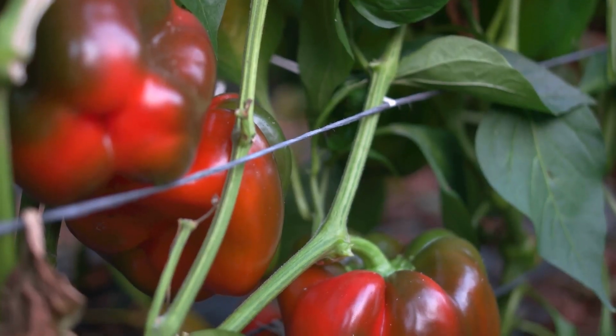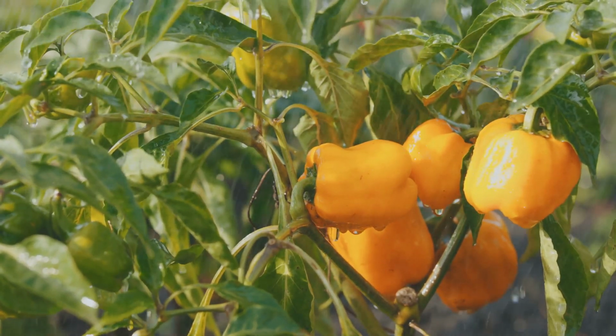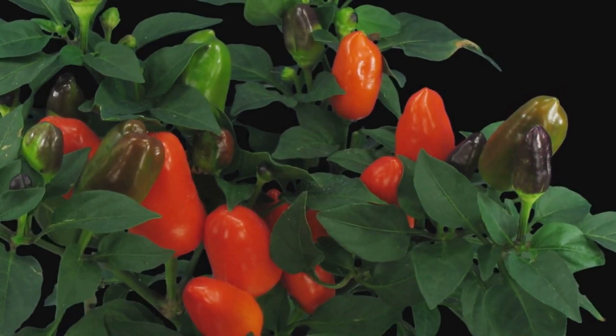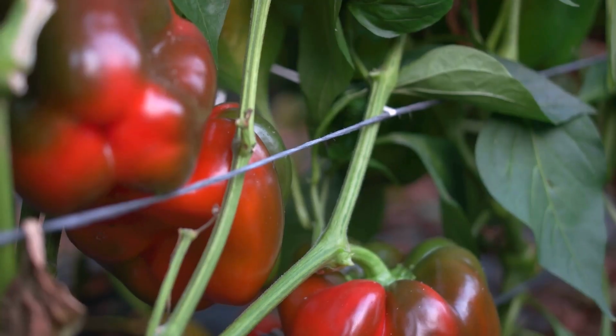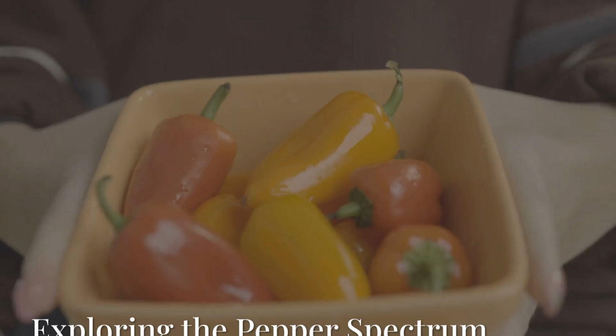various stages of ripeness. And let's not forget the sheer beauty these plants bring to your outdoor space. Pepper plants, with their glossy leaves and vibrant fruits, add a touch of visual interest and vibrancy to any garden or patio. Whether grown in colorful containers or nestled among other vegetables in your raised beds, peppers are sure to enhance the aesthetic appeal of your gardening endeavors.